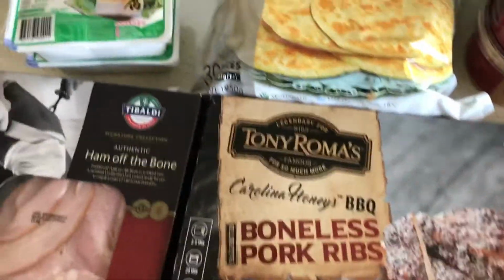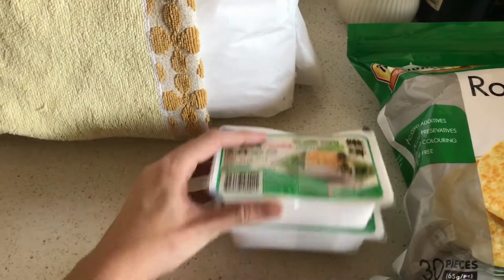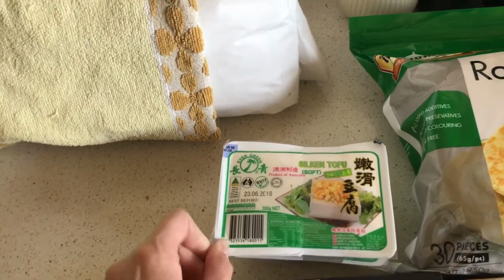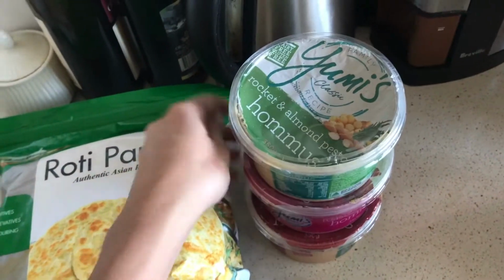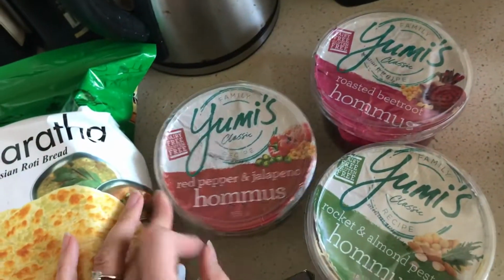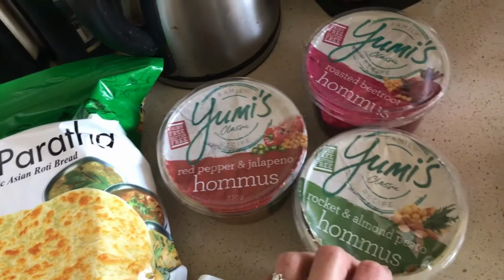Cold things I got from Costco. I got a 2-pack of silken soft tofu, and I use that as like a quiche style custard. I got a 30-pack of pratas. These 3 dips, they're all vegan, and they're all based like flavoured hummuses, and I actually opened them all. They came as a 3-pack and I had that for my lunch while we were out there.